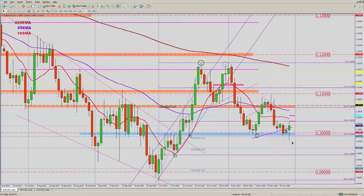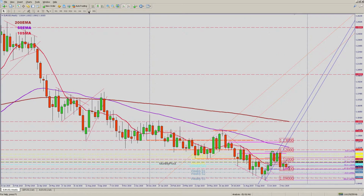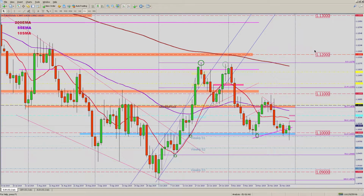Let's go back to the daily time frame, and for the week it closed as a doji, so it's indecisive and also taking a pause. You can also check out my other video on the weekly Ichimoku analysis as well. Now let's move on to the cable.